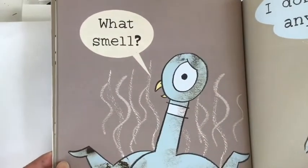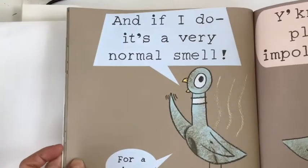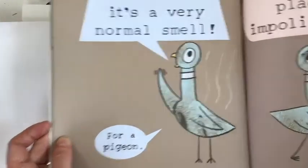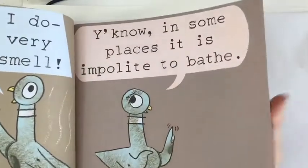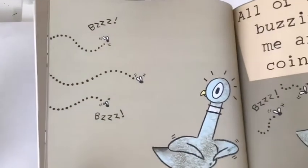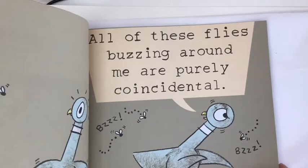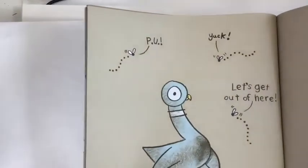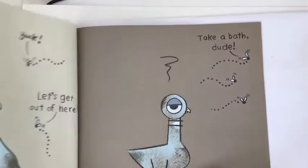What smell? I don't smell anything. What are you talking about, says the pigeon. And if I do, it's a very normal smell for a pigeon. You know, in some places, it is impolite to bathe. Bzz, bzz, whoops. All of these flies buzzing around me are purely coincidental. Bzz, bzz. P.U. Yuck. Let's get out of here. Take a bath, dude.